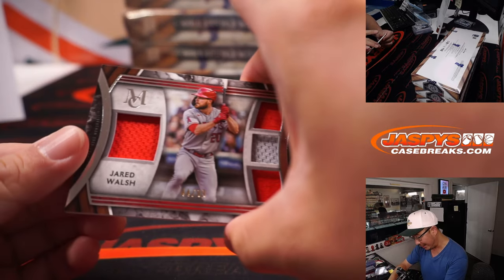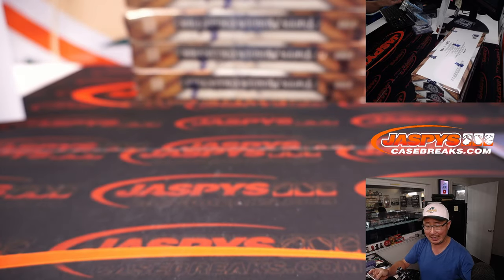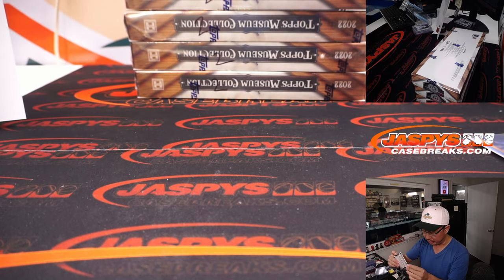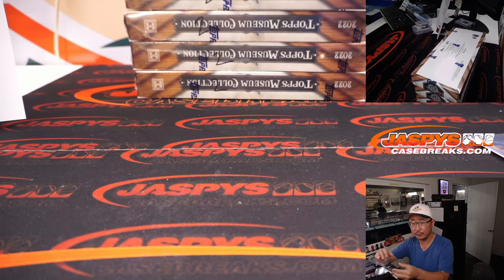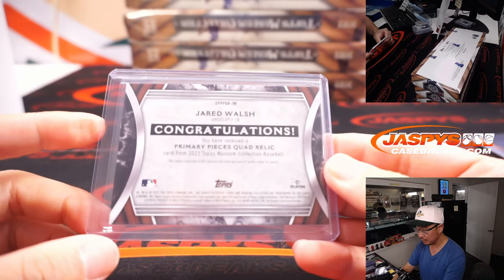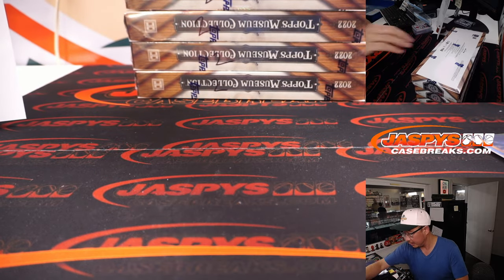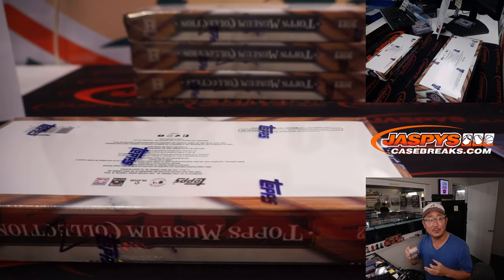And a quad relic, Jared Walsh, 44 out of 99. Two-color quad relic halos. Han with the Angels. All right. Next box.